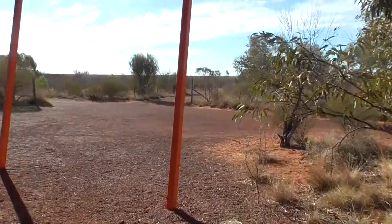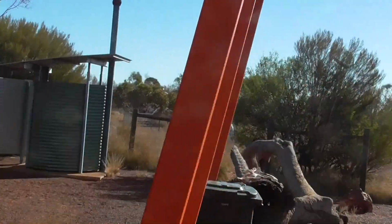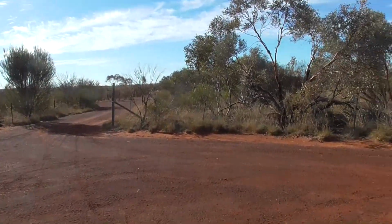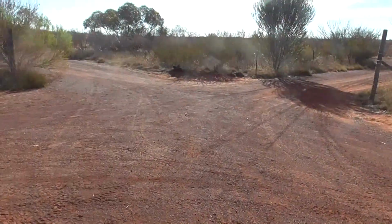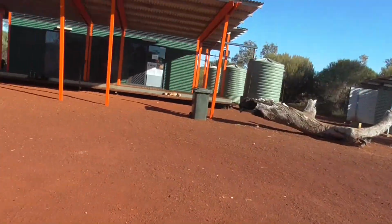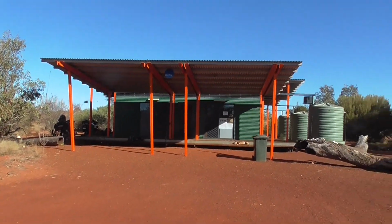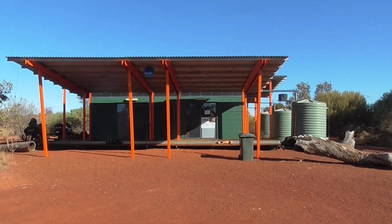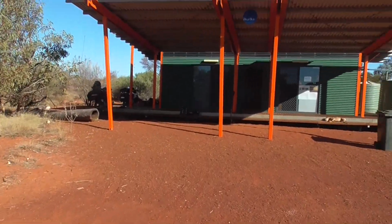Alright, so a bit of a look around Ilkilka. Didn't actually show before, there's a homestead through there. So we got Opal, paid $3.50 a litre. So $189 for 54 litres. Oh man, these flies are horrible. That's the roadhouse just there. So we got about 780 k's to Coober Pedy.